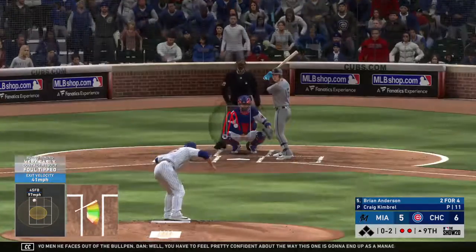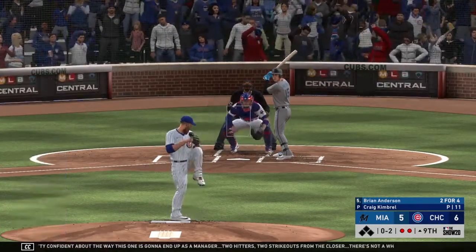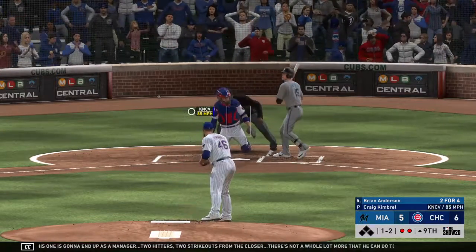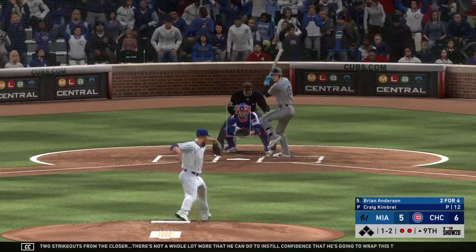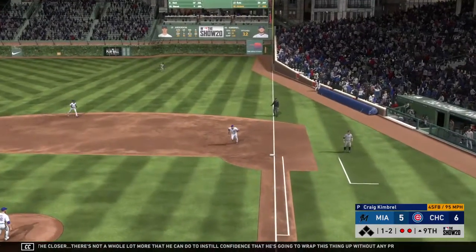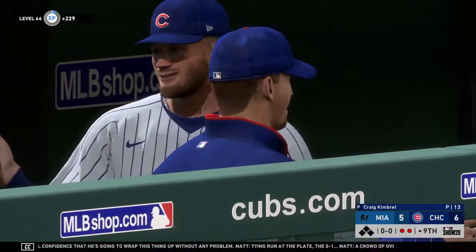Crowd of over 39,000 on their feet. Breaking ball that time that misses out of the zone. Miami down to their last strike. Line to the right side. And he'll put this one away, and with that, the ball game is over.